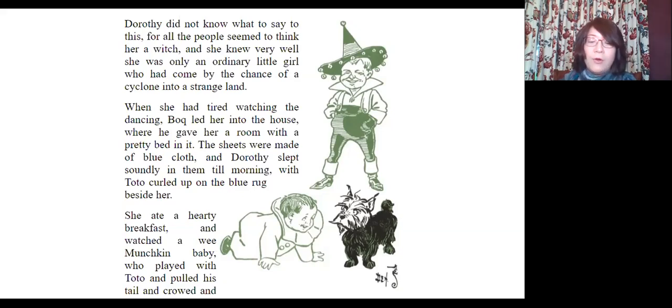This worried Dorothy a little, but she knew that only the great Oz could help her get to Kansas again, so she bravely resolved not to turn back. She bade her friends goodbye and again started down the road of yellow brick. When she had gone several miles, she thought she would stop to rest, so she climbed to the top of the fence beside the road and sat down.